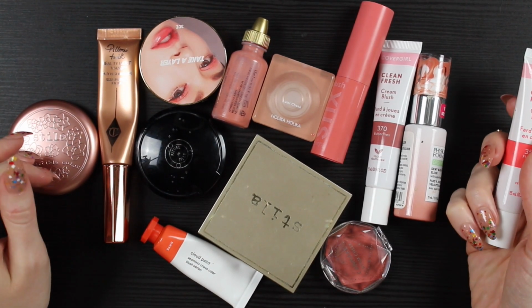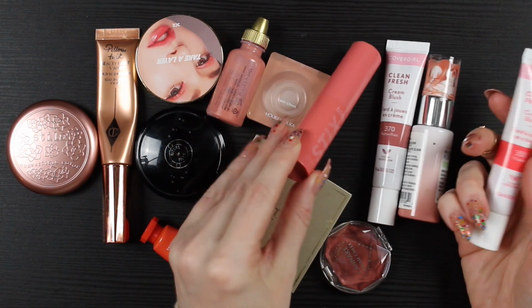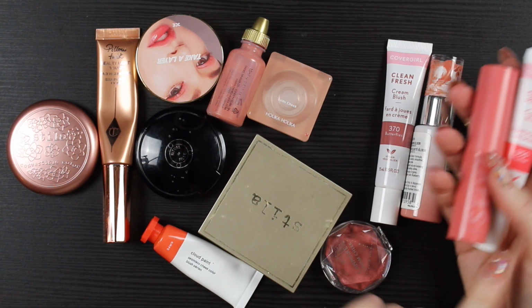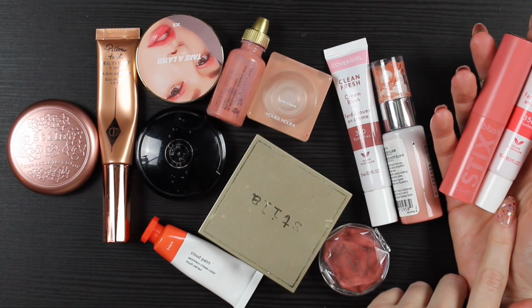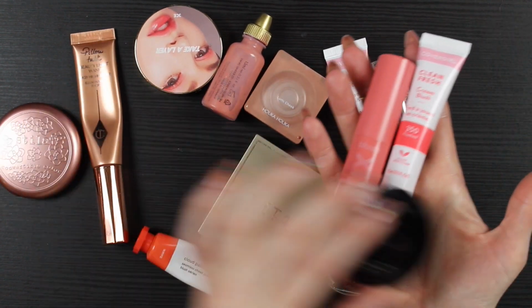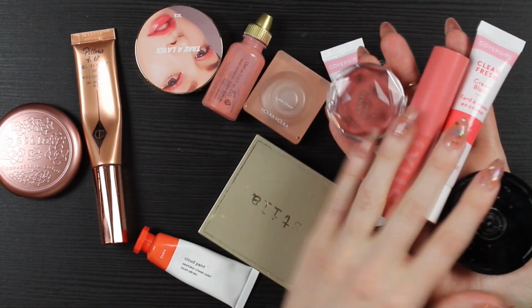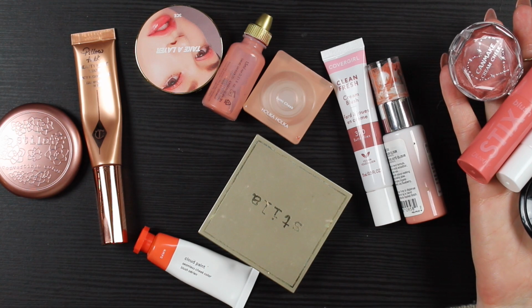So that's this. I think that that's the ColourPop blush sticks, although I might do some swatching with this when we do the last pass. That's this as well. I'm going to keep, and the Can Make Cream Cheek, that's this as well. So I'm going to keep those guys.